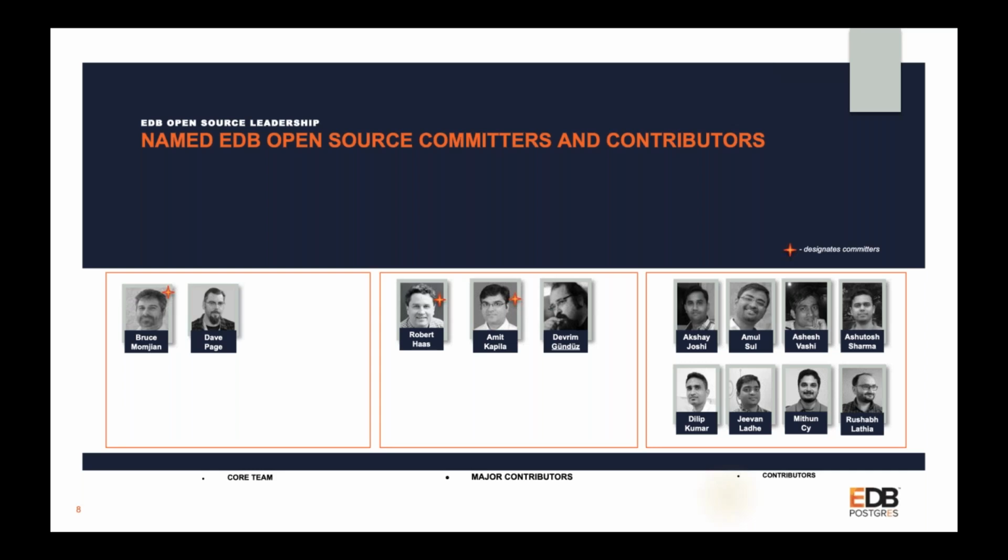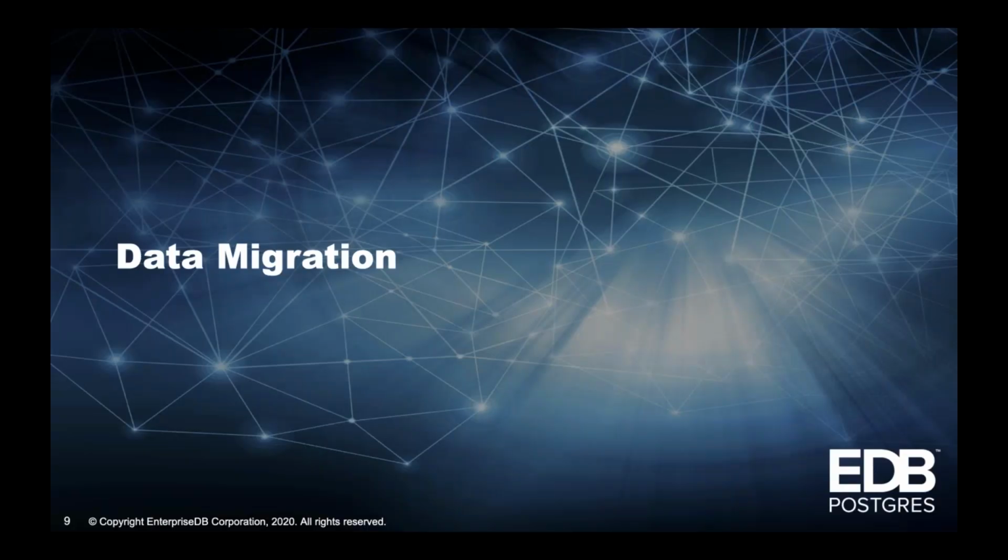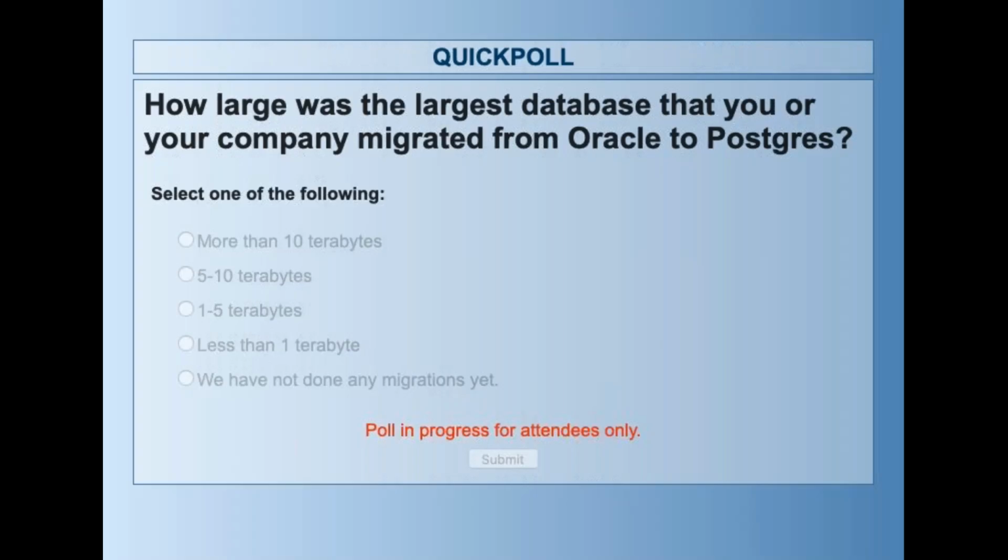Okay. So now, before I turn it over to Raghav, Courtney's going to run a quick poll for us and share the results with the team. So, Courtney, if you don't mind. Of course. So I just posted the poll if people want to start participating. How large was the largest database that your company migrated from Oracle to Postgres? So we'll give everyone a minute to log their vote.